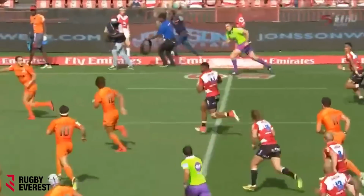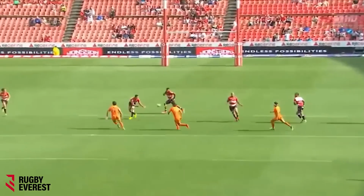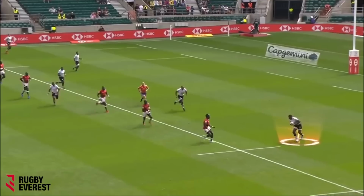Doubling around, a pure genius with a bit of space. Mahuza on the outside. Mahuza puts on the burners. Oh. The crowd loved it. The bench loved it. Bet you at home are loving it too. Yeah, I loved it as well. Brilliant.